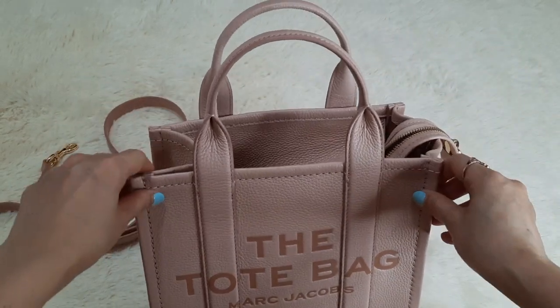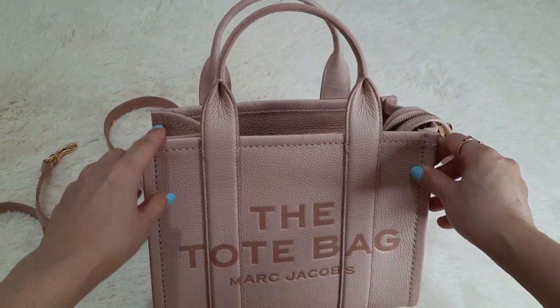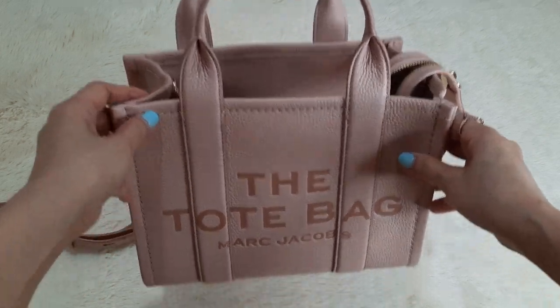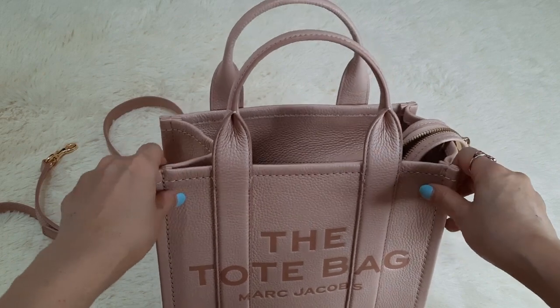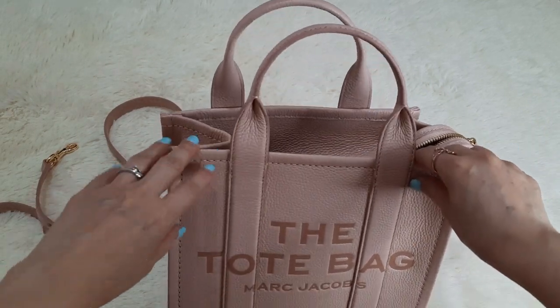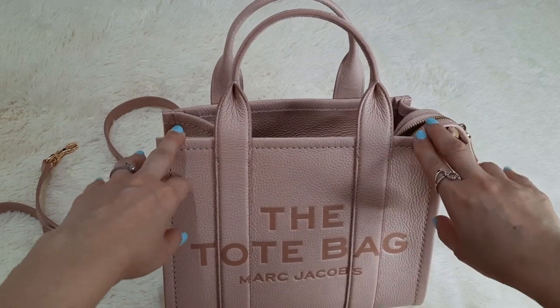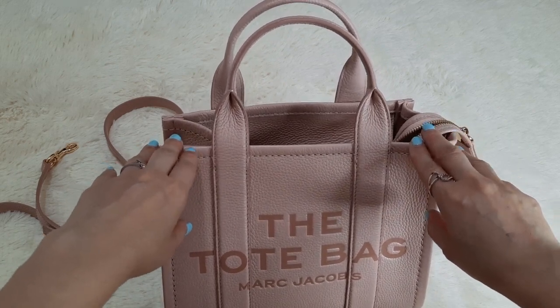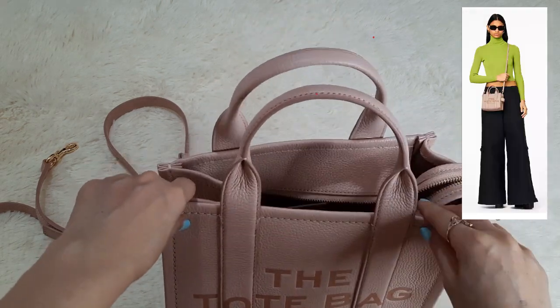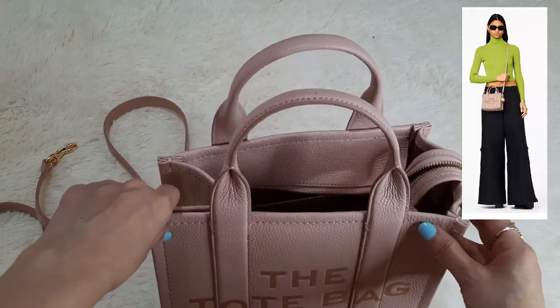I am so tempted to get the micro. Actually, the micro is even cuter, but the problem is I do use small bags, but I use this more than a small bag. I'll think for the day. This can put more things. The micro is very cute, very nice. I can put some of the pictures here. They do have a discount for the micro as well.